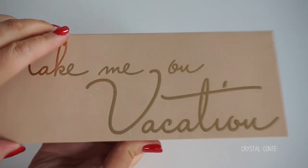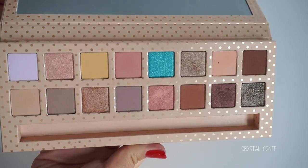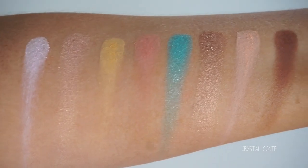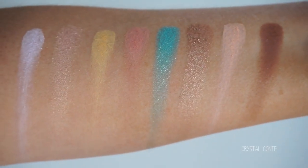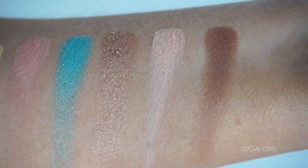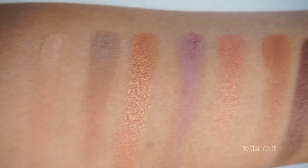Now we have the Take Me On Vacation eyeshadow palette. This is what it looks like. And what I'm going to do is a few different types of swatches. These are finger swatches of the first row. And a nice close up. And then finger swatches of the second row.